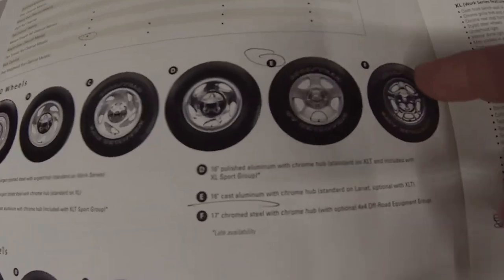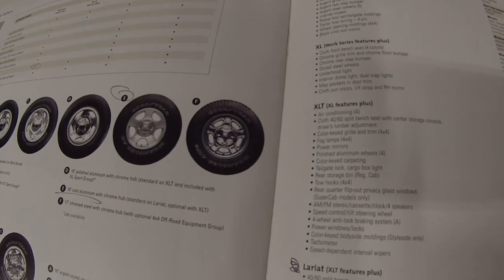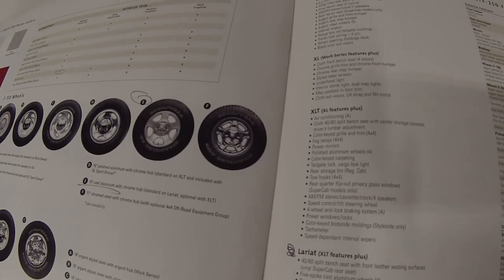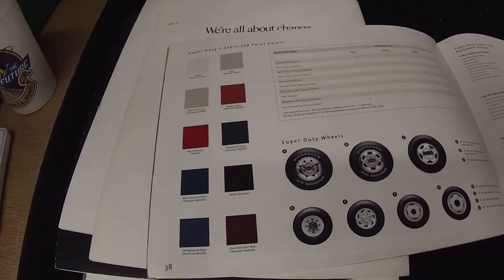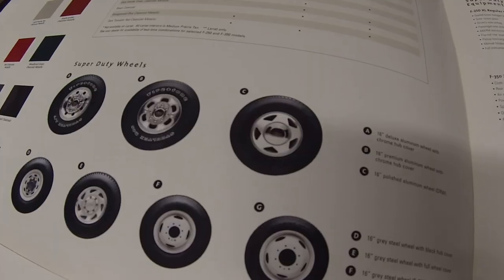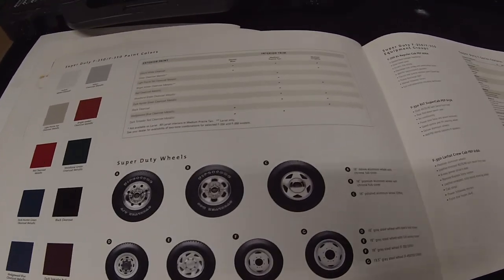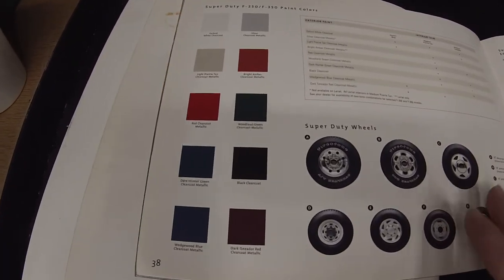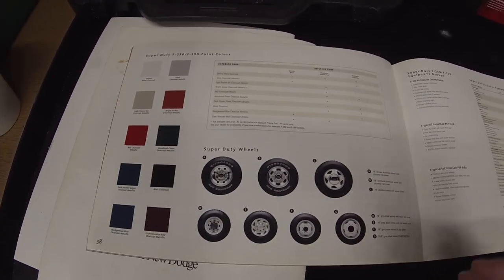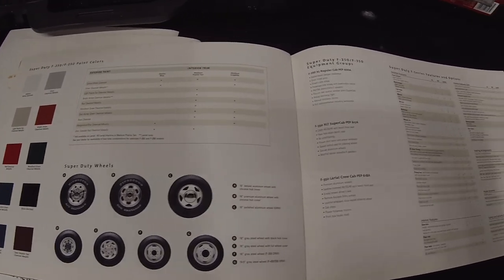That was my favorite wheel back then, a 17-inch chrome wheel with a chrome hub, which came with the 4x4 off-road equipment group package. Super Duty wheel packages, 16-inch wheels for the dualies. That was a really nice looking wheel. I remember my best friend back then, his dad went and bought a brand new 99 F-350 7.3 Power Stroke, manual transmission. That thing was a monster.